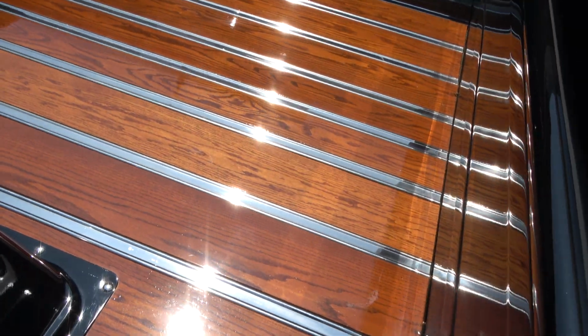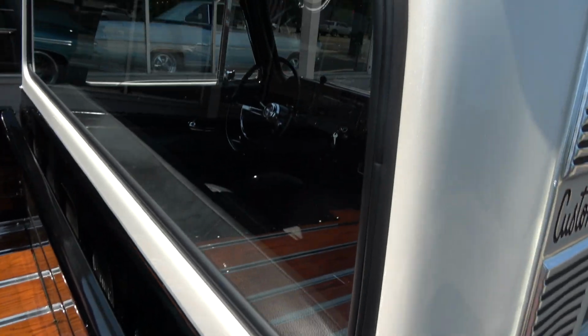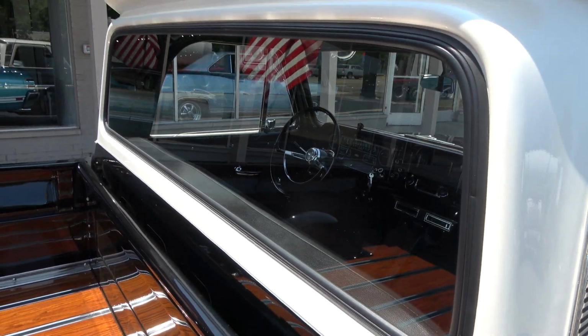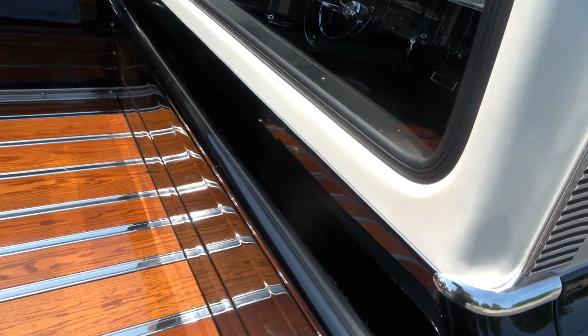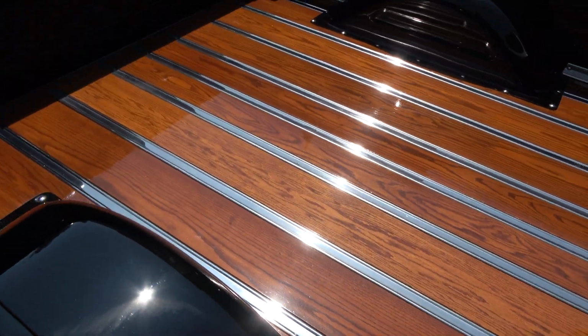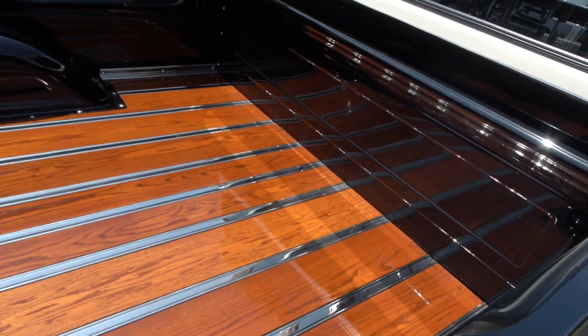Look how nicely they finished the wood. I mean, that is gorgeous. And again, this is a big back window. I've got the small back window, and it's definitely easier to drive these trucks with that big back window in it. I mean, this truck is turn the key, take it to the car show.